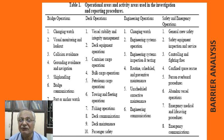Then grounding, avoidance and navigation. Are you observing the depth of water when you are sailing? Are you in a tidal place, a tidal channel? So you should know, and what we are doing for avoiding grounding, and what procedures and what equipment are provided on board for avoiding grounding during navigation. Is there any error in ship handling?